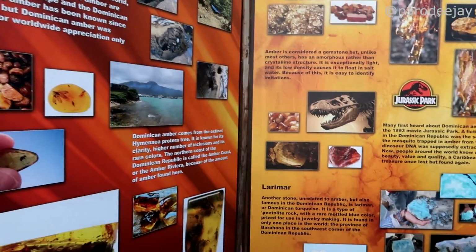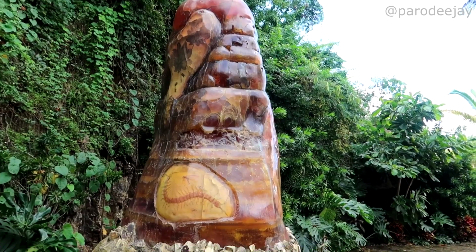There's an exhibit about amber production, because this is what, did they shoot Jurassic Park on this island?